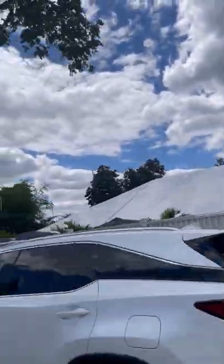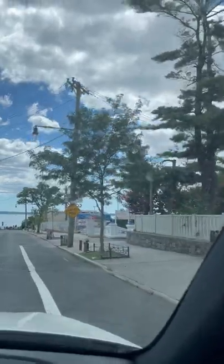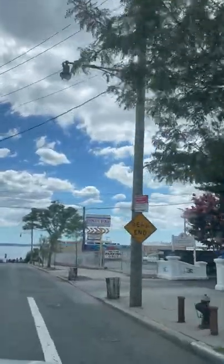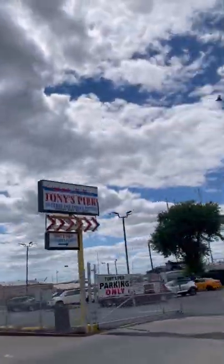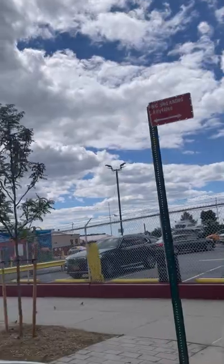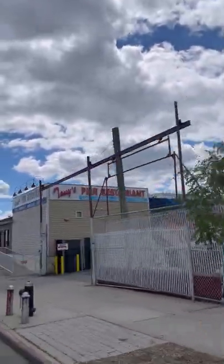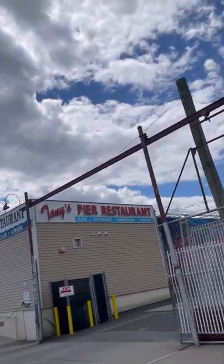Oh, Tropical Patio. Wow, I think Sammy's just controls the whole end of City Island over here, from what I'm seeing. Then we have Tony's Pier, Waterfront Family Dining, right there, as you can see. And there's lots of parking, so you don't worry about the parking in the area over here. Tony's here again. There's parking for the customers.